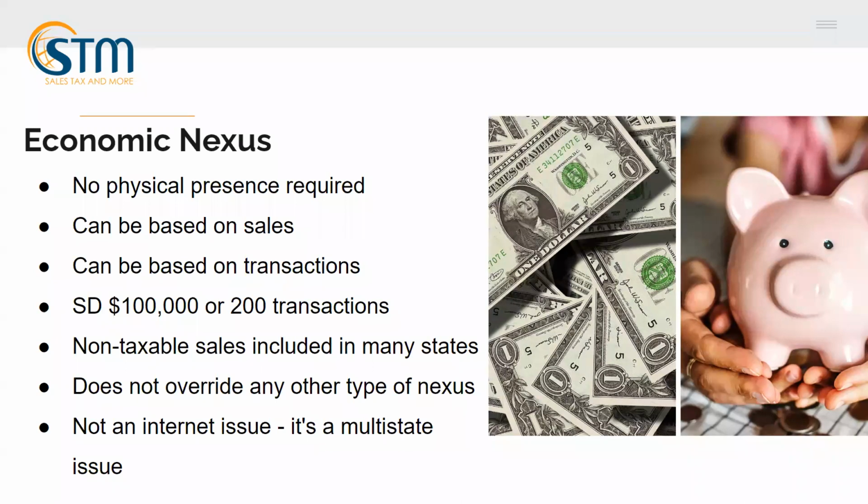All right, so when we're talking about economic nexus, two points I want to make. Number one, it doesn't protect you from any other type of nexus. As a matter of fact, a physical presence is almost always going to trump an economic nexus. Yet every week we have someone who contacts us, either a current client or a prospective client, and they say, I don't want to be registered in Texas or California. Those are two of the big states. They have $500,000 thresholds, no transaction thresholds. And I'll ask them, well, why don't you want to be registered there? And they say, well, I'm below the threshold. I don't make $500,000 of sales.